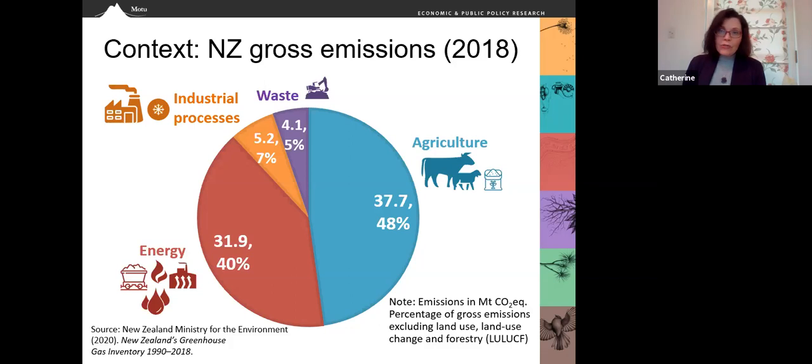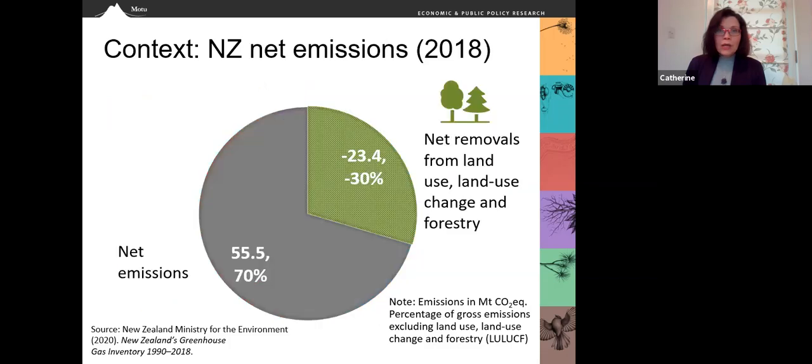Now in New Zealand, we already have over 80% renewable electricity. So in the energy sector, our mitigation options are focused on transport and industrial process heat. Forestry also plays a really important part in our emissions profile. In 2018, net removals from land use change and forestry offset 30% of the gross emissions from other sectors.